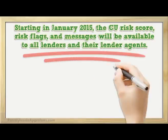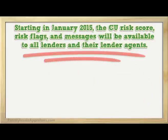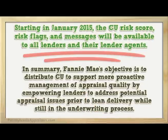Starting in January 2015, the CU risk score, risk flags, and messages will be available to all lenders and their lender agents. In summary, Fannie Mae's objective is to distribute CU to support more proactive management of appraisal quality by empowering lenders to address potential appraisal issues prior to loan delivery while still in the underwriting process.